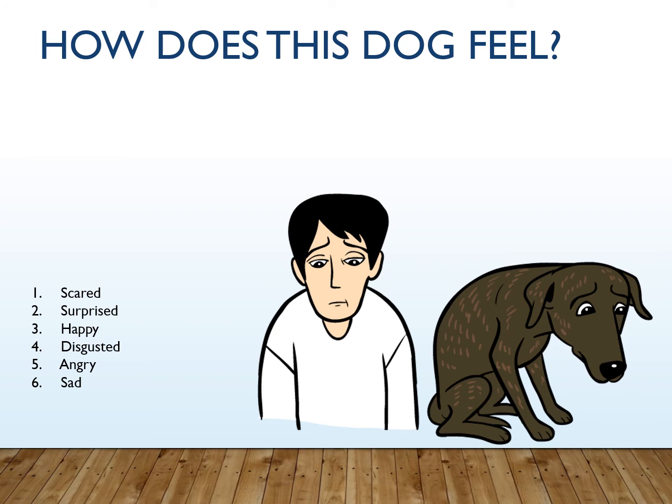How does this dog feel? Look at the man. He's not very happy, is he? But is he angry? No, it's something else. They have their eyes down. They have a slouched body. The poor dog has his tail tucked and he's showing the whites of his eyes. They both look very, very sad. So which tool would you use? Yes, your eyes first, look over the body, and then what else? Your feet to walk away.